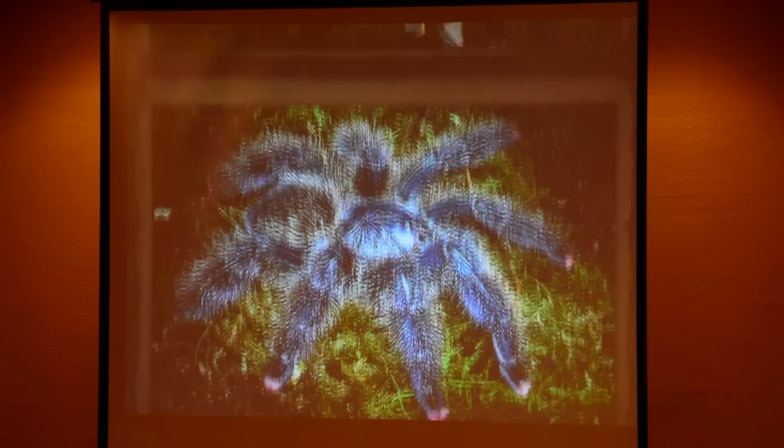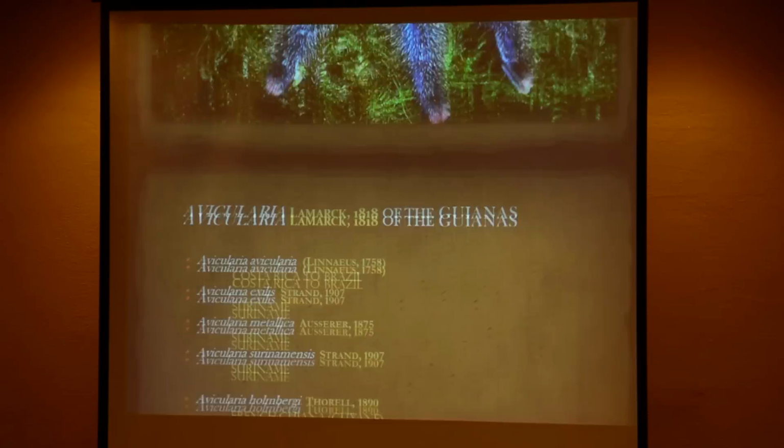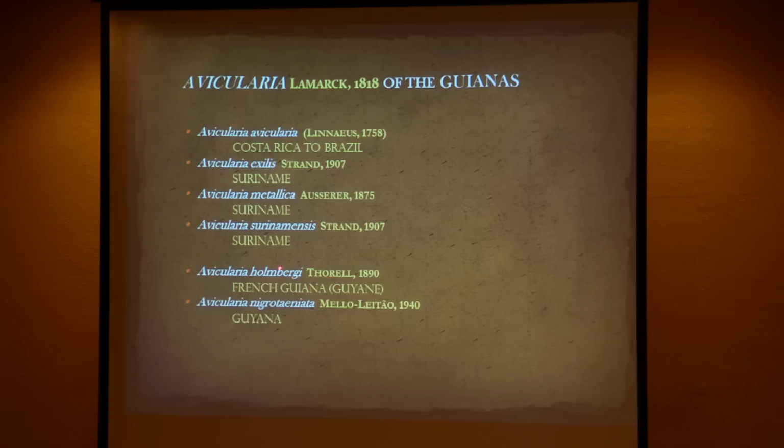So getting back to this spider, this is our hobby spider, the only one in here that is not in nature. And those are the species from the Guianas. You can see the ones from Suriname. Now, we can disregard that one. Who knows what that is? Obviously, we expect that to be a synonym. We expect that to be a synonym.